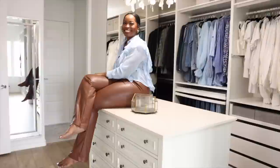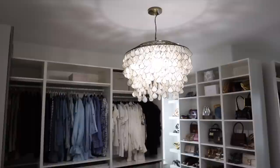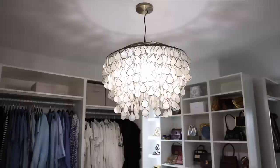I don't wanna go back. Hey y'all, so this is my new closet. It looks so great. And y'all, get into the chandelier. Hold tight, don't let go. Are you dying? Like, this chandelier is everything.